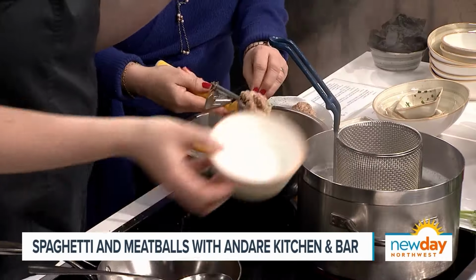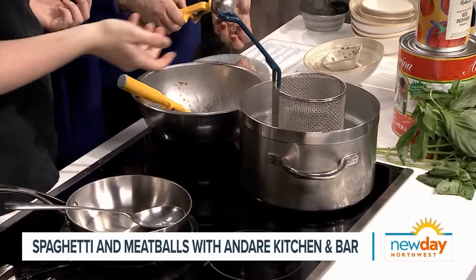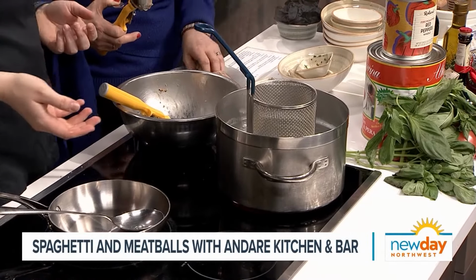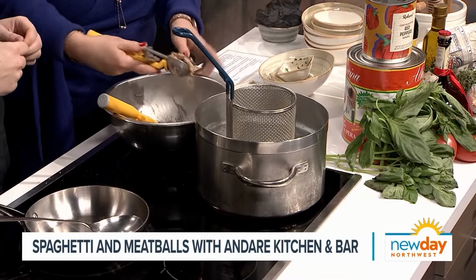We use a really great local company, Carso's, and he makes all of the pasta for us in-house throughout our entire hotel, but especially for us. So it's fresh spaghetti. Yes, it is. He does deliveries for us almost every day, which is pretty exciting. And he also does our linguine for our other dishes and our ziti as well. So he does all the pasta for us. No dry pasta in my kitchen.